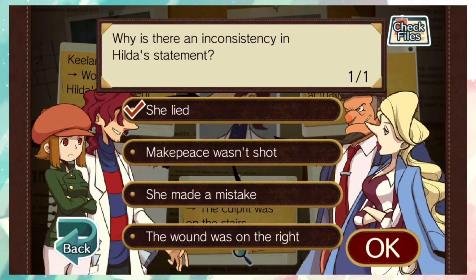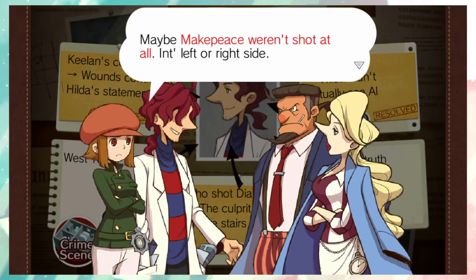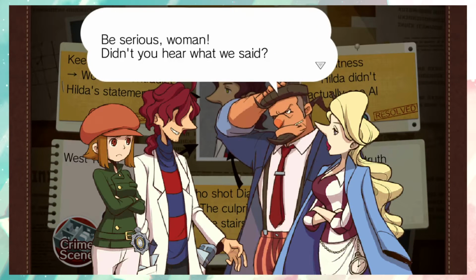Really? What do you mean Makepeace wasn't shot? So he was grasping his right side before he got shot because of some other thing. He's like, ouchies, I got hurt by something non-lethal, and then later I got hurt by something lethal when you weren't watching. Like that? Okay. Maybe Makepeace wasn't shot at all, in the left or right side. Huh? In neither side? Wait, so it was like a post-mortem wound? Wait, what's going on?